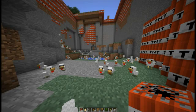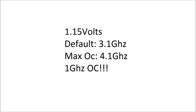Alright, on to the max overclock on the default voltage that I got for my chip. Keep in mind that every chip is different. Not a single one is going to have the exact same settings. The default vCore, which is 1.15 volts, I got 4.1 gigahertz on all 8 cores. I'm not turning any cores off, that's all 8 on the default voltage. All I had to change was the multiplier. I didn't touch the front side bus, I didn't change anything else. Just up the multiplier until I got 4.1.